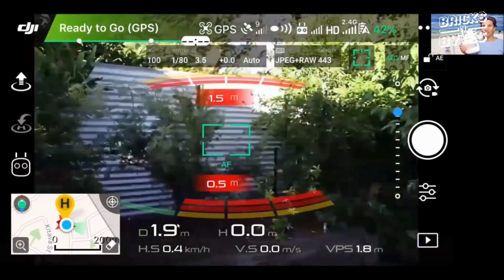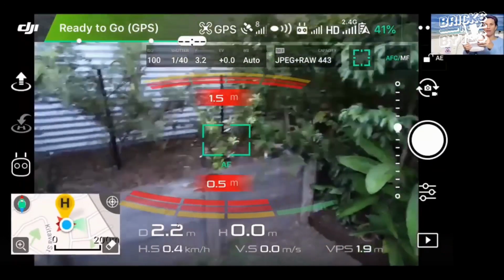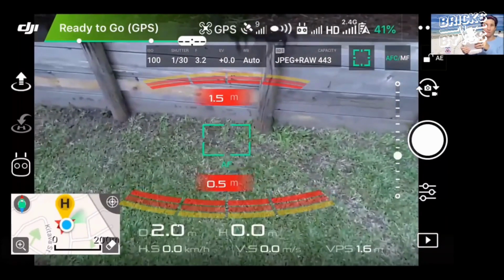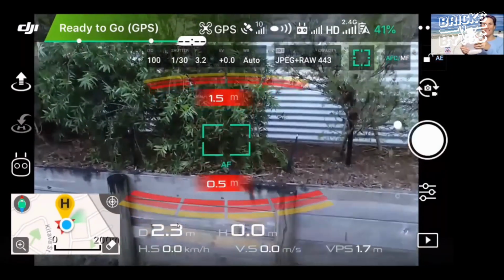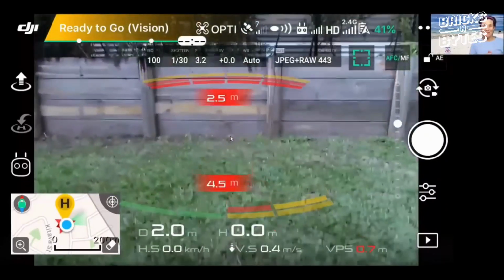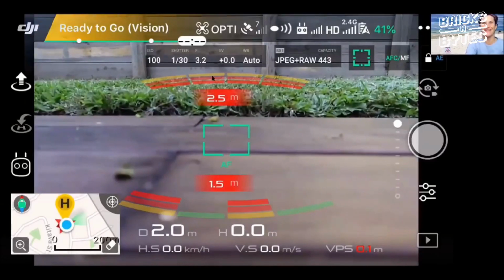Now I can actually control the camera here as well. So let's see what happens if I move this. You can see, say if I wanted to take a photo of the grass, or for me it would actually be coral, we'd be able to take a photo there, and we can move it up and around as we continue to fly around. Now I can take photos or videos with that as well. There we go, we've landed back home.